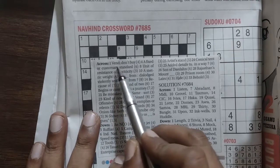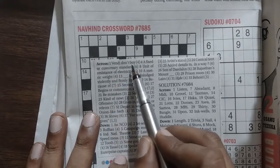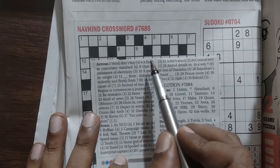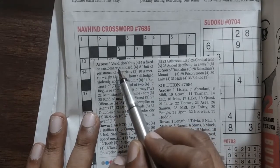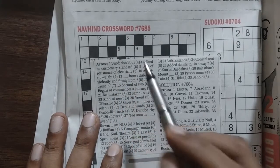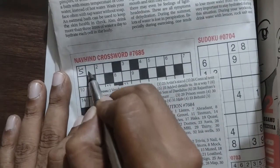If you can recall other words that begin with "vend," one of the most common ones is vendor, right? And a vendor is one who sells stuff. A seller is called a vendor, and the opposite of "don't buy" is to sell. So vend, or "don't buy," is sell. So I'm going to put that in.